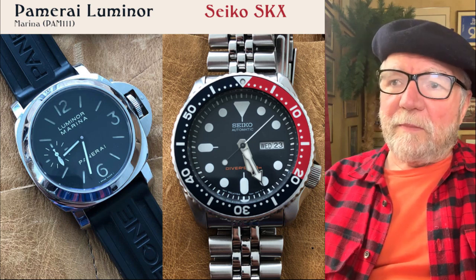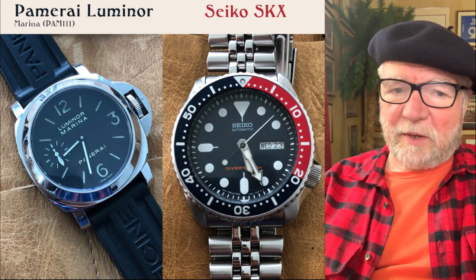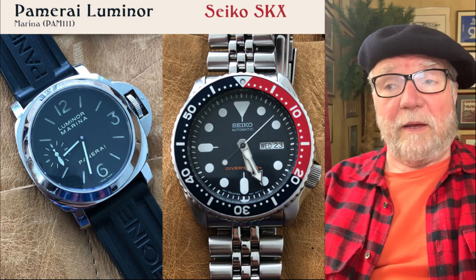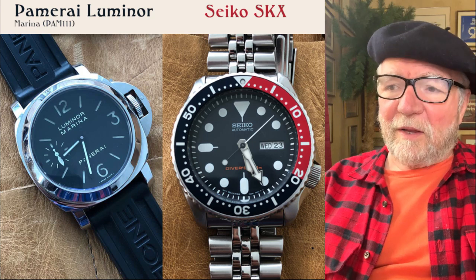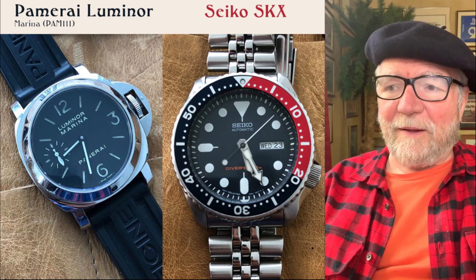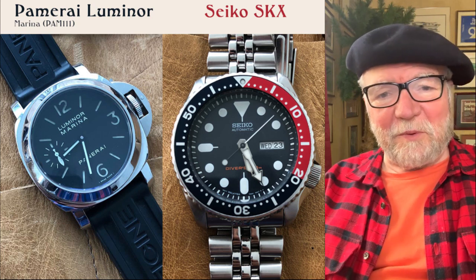Now the final one is the Seiko SKX. A lot of people have these. Fed described it as his beater watch. And the thing about this that I like the most is the bracelet. I like the looks of that. Unless you wear it, you're never quite sure. Like the crown down at 4 o'clock gives it a little more protection than having it at 3 o'clock. And this is the diver, and it looks like one of those you could actually take diving with you.